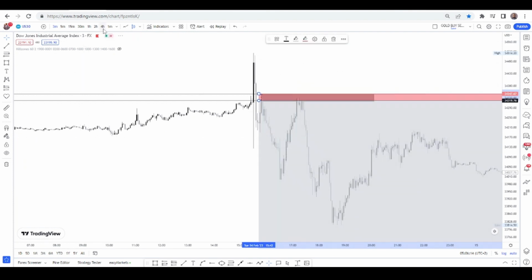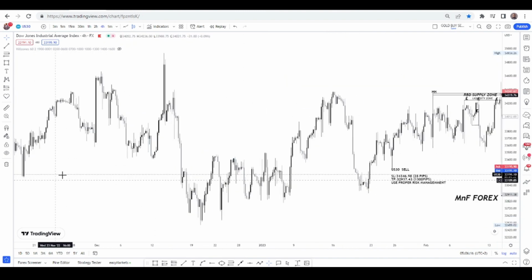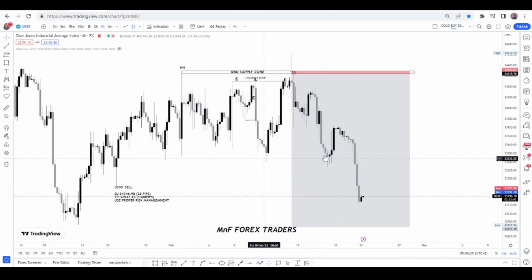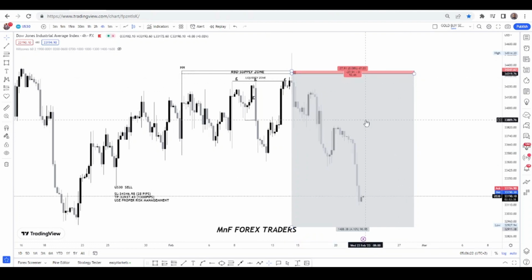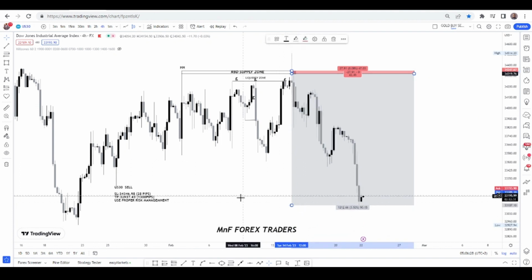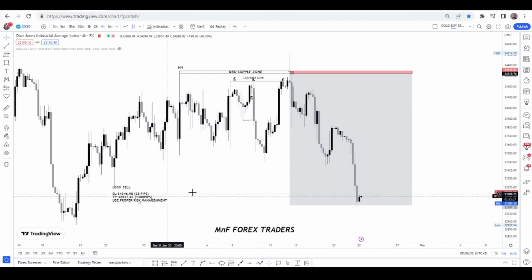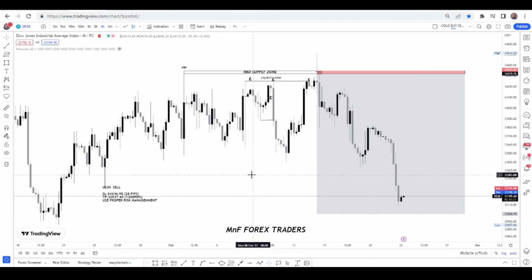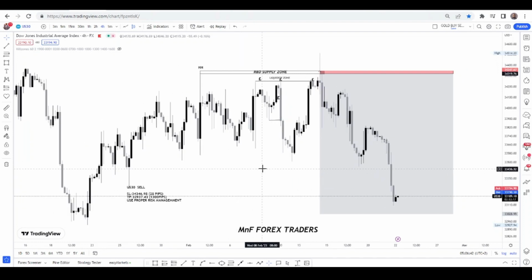This trade alone dropped about 1,200 pips, and right now it's still dropping. 1,200 pips right here, and it was a 44 risk to reward ratio, and the market is still going. You can see that our target was 1,300. This was an absolutely perfect setup that actually worked out in our favor.